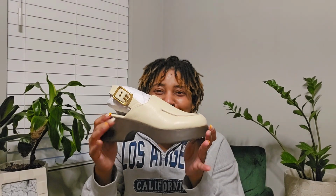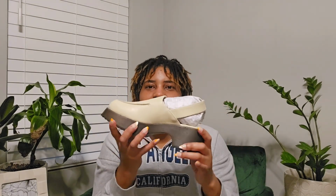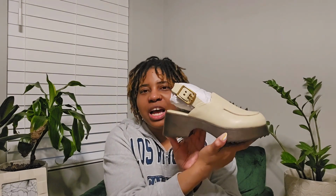And y'all, these are my favorite pair. They are called Carlos. I got them in the color oat. I got them in a size 10. I can't wait. Okay. The reveal time. Y'all might be like, they ugly, but they so freaking cute. Look at that. It's like a loafer clog situation. And these, I love the sole on these. It's a rubber sole, so I'm hoping that means they are comfy. And then they have the strap.